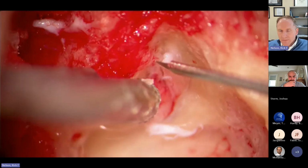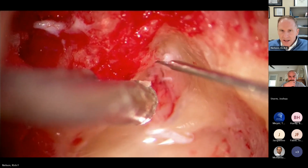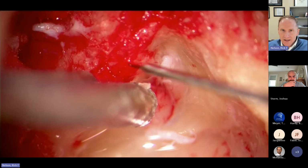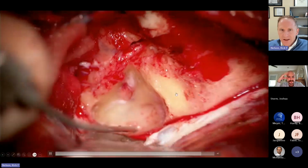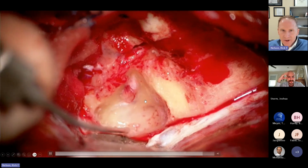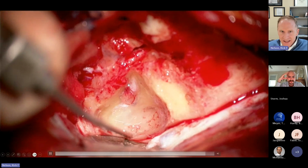And then we also make a small incision in the perineurium to allow the nerve to swell. And then that's the final decompression. You can see the tympanic, geniculate, and the labyrinthine segment.